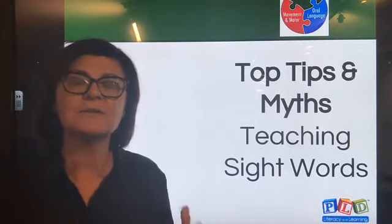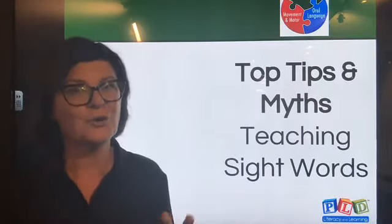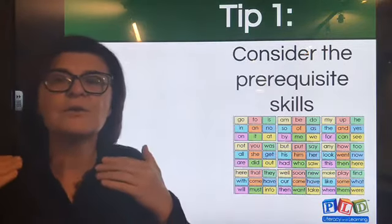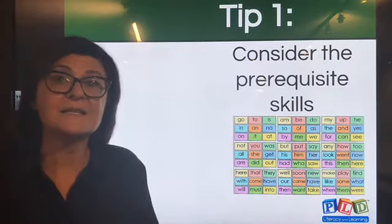Now we are going to explore a range of tips and also myths surrounding controversial sight words. So, tip number one, please start with your young students or your children that are transitioning to literacy.